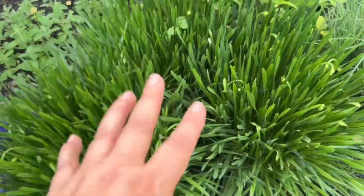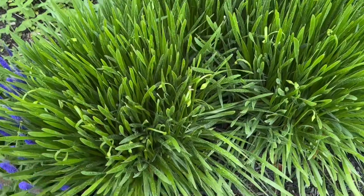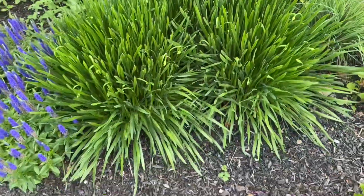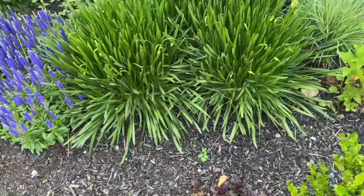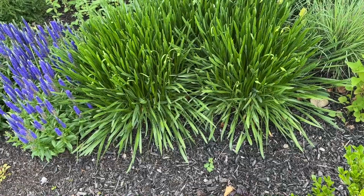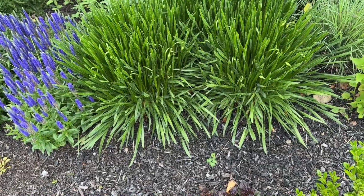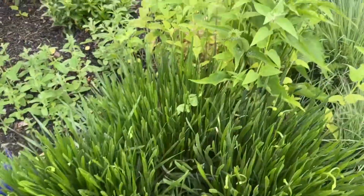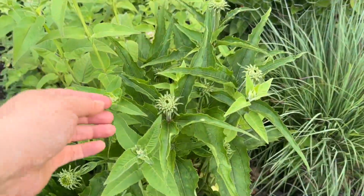And over here I have the Millennium Alliums, which are starting to bud up. I think these usually bloom around early July, I want to say. So they're getting close to actually going to bloom within probably the next month or so.